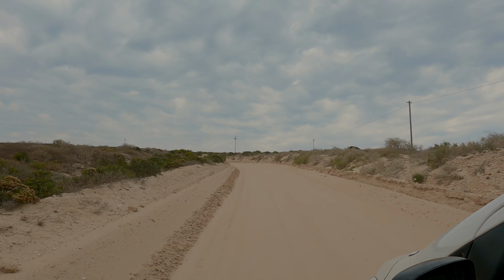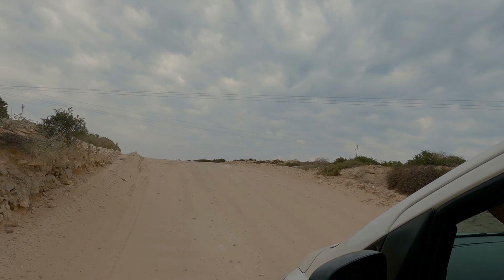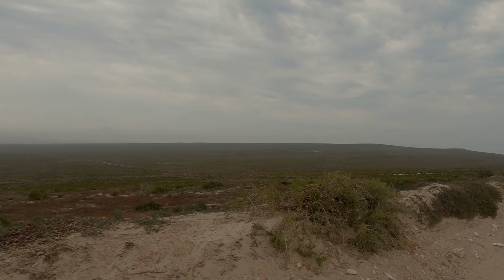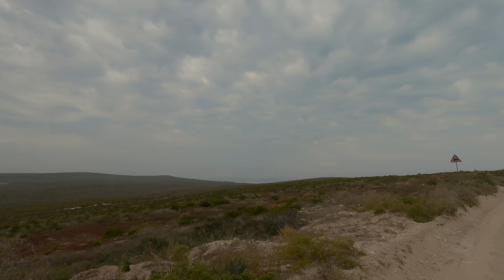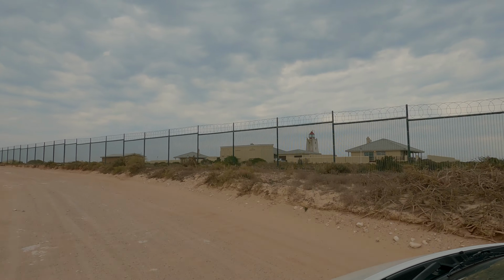Today we had quite heavy swells, so there was a nice pounding sound of the waves crashing on the rocks. And it was just so quiet and isolated. You really feel like the whole place belongs to you. Enjoy this drive with us.